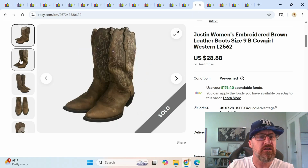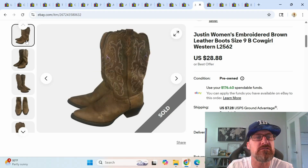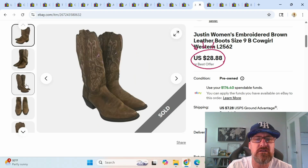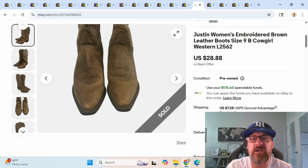Okay, up next, I have picked up some great boots in the past that have sold for like $200. These are not a pair of those boots. This is just a generic Justin brand women's boot, sold for $28.88. As you can see, not a great color. I guess the size was not that well. They're in good condition. And $28 isn't too bad.